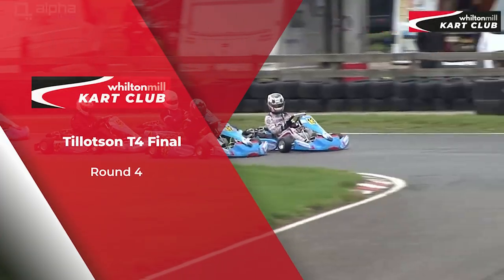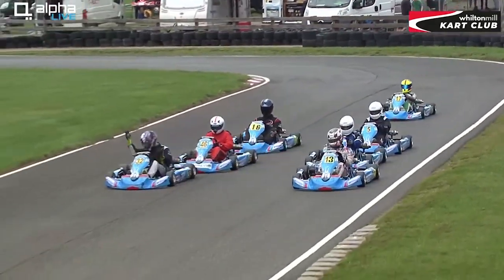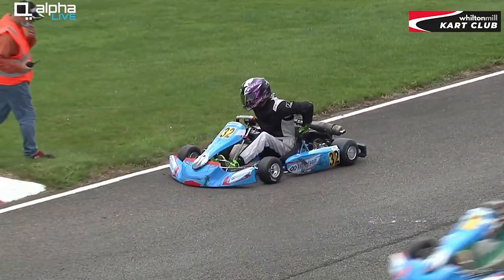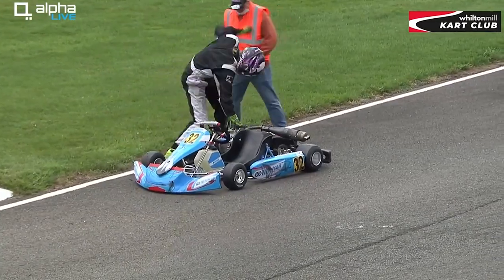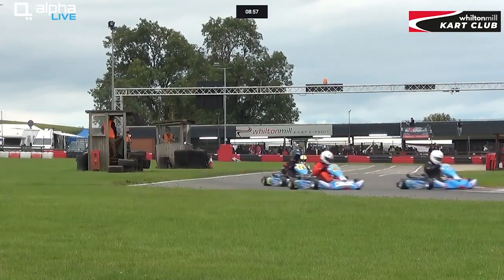Tillotson T4 is coming through towards the final corner. Rolling start. The top two drivers. We seem to have had trouble here for number 32, Malk West. The car's hitting trouble on the formation lap. The race will go ahead, though. Yep, we're underway.